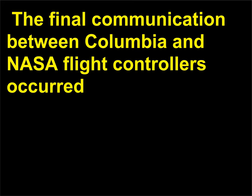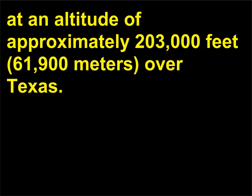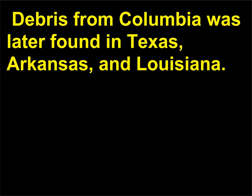The final communication between Columbia and NASA flight controllers occurred at an altitude of approximately 203,000 feet, 61,900 meters, over Texas. Debris from Columbia was later found in Texas, Arkansas, and Louisiana.